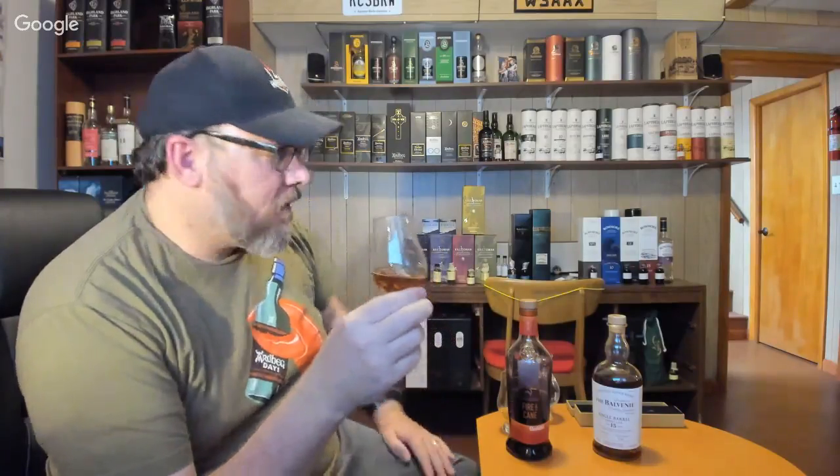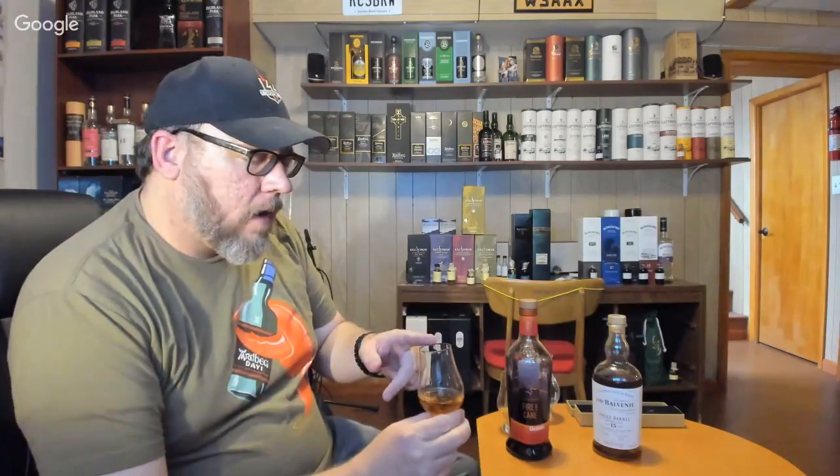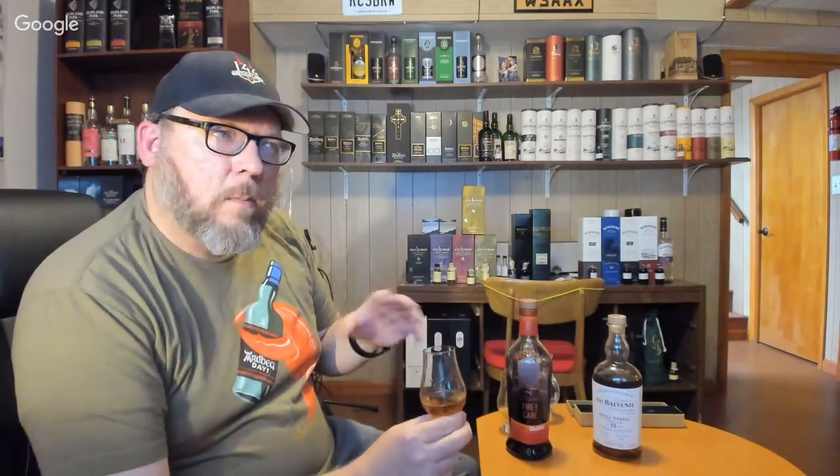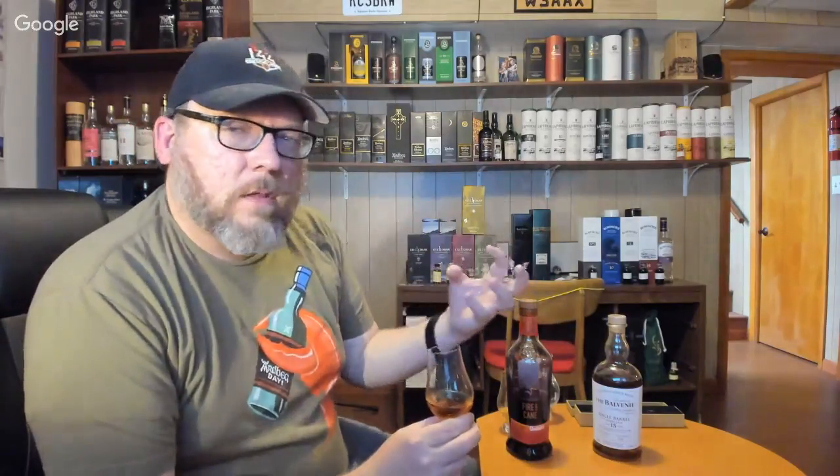Spice baby. Yeah, that's what this one's like. But it's funny that the nose has the spice on this guy. The palate, I mean, it's there, but it's not as intense as it was on this guy. This guy, the fruit is definitely a lot more forward with the grapes and the toffee, coffee, like mocha with some Heath bar going on.